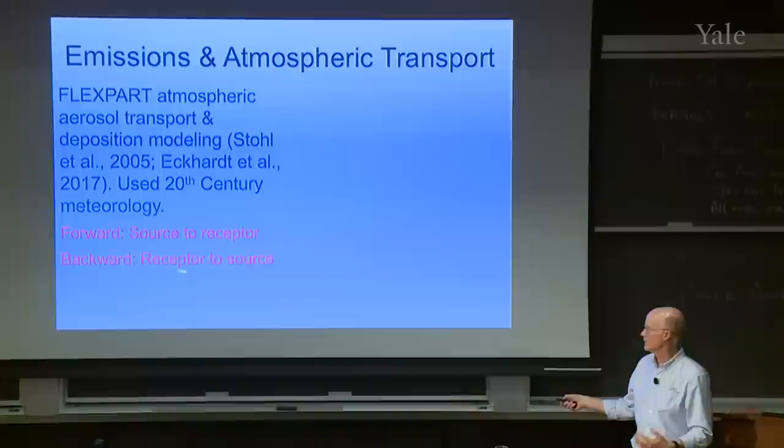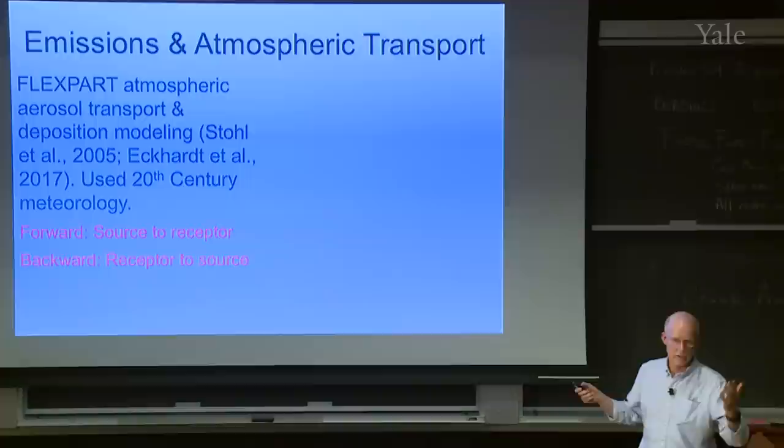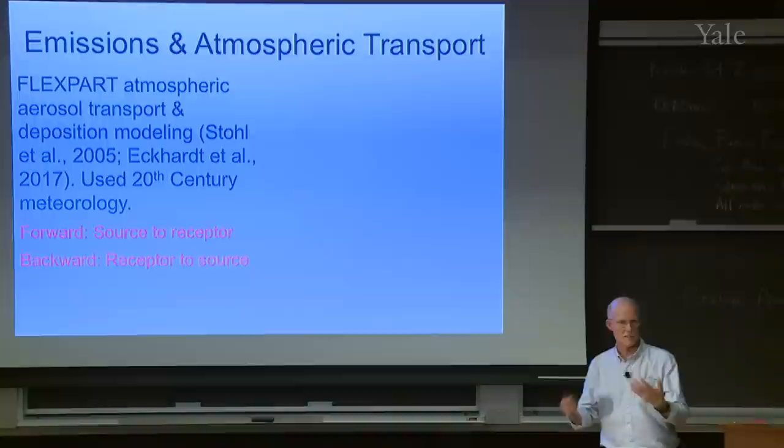We need to have very, very detailed atmospheric fields to do this kind of work. And of course, they don't exist for antiquity. So we used the 20th century reanalysis fields and assumed that the meteorology was basically the same, at least at the large scale. So this is the result.